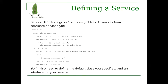Okay. When you actually go about defining a service, you're going to put the definition into a services.yml file. In the core directory of Drupal 8, there's a file called core/core.services.yml, and that has like 50,000 lines in it, and it defines all of the core services that aren't part of specific modules. And then within each module directory, like in the search module, there could be a search.services.yml file, and that would define services that are particular to that module and are only active if that module is turned on. I don't remember if the search module has a services file, but a lot of the core modules do have a specific services.yml file in them as well.